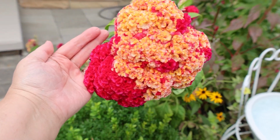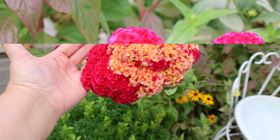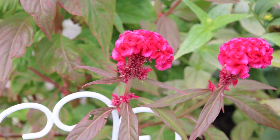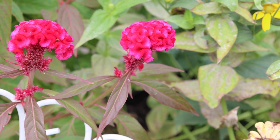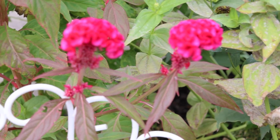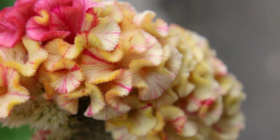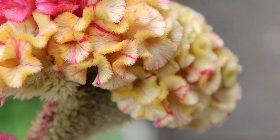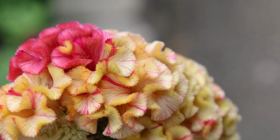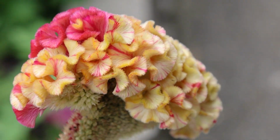You can compare it to the size of my hand. It's pretty big. Part of me wants to prop them up on a stake, and part of me wants them just to go natural. They're so funny. Even in the yellow there's bicolor, but there's only one patch of red on that one. Each one's so unique.